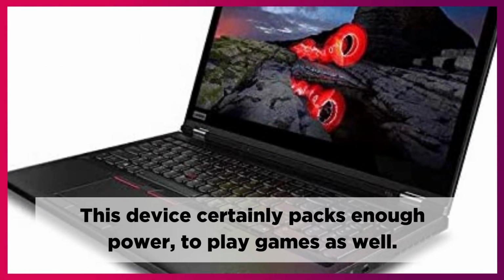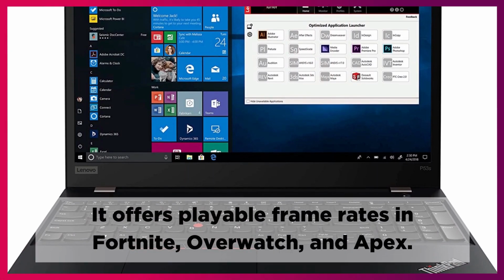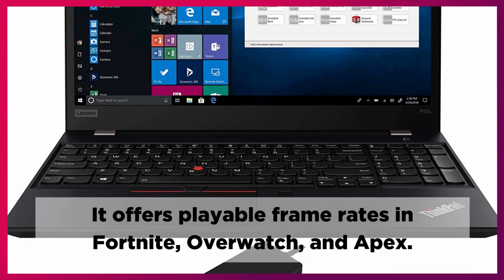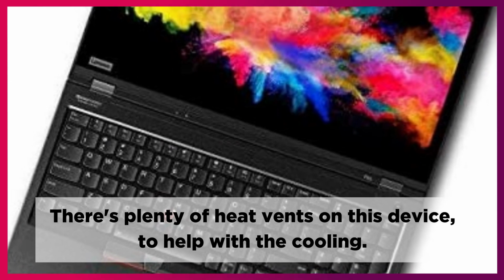This device certainly packs enough power to play games as well. It offers playable frame rates in Fortnite, Overwatch, and Apex. There's plenty of heat vents on this device, to help with the cooling.